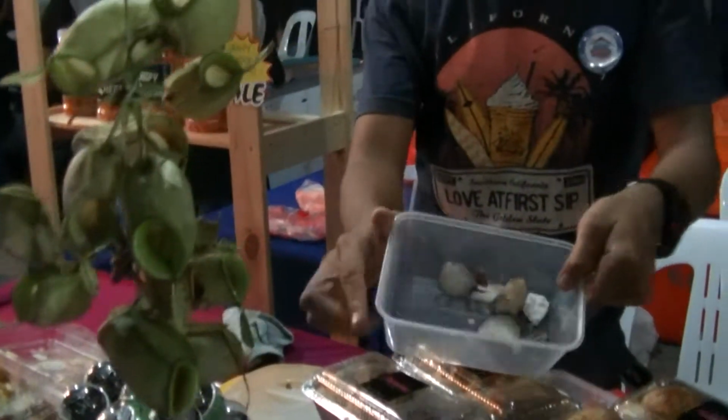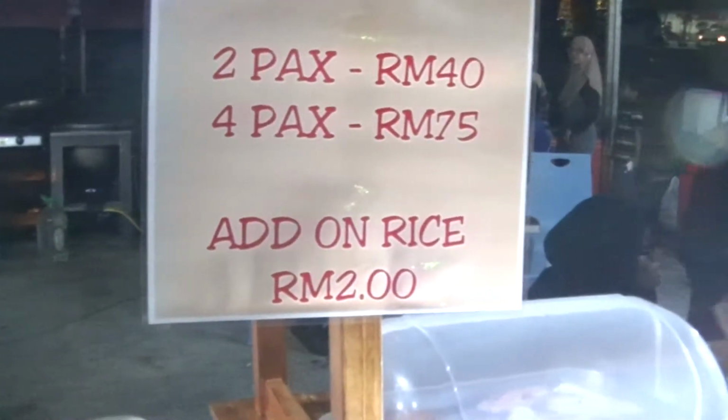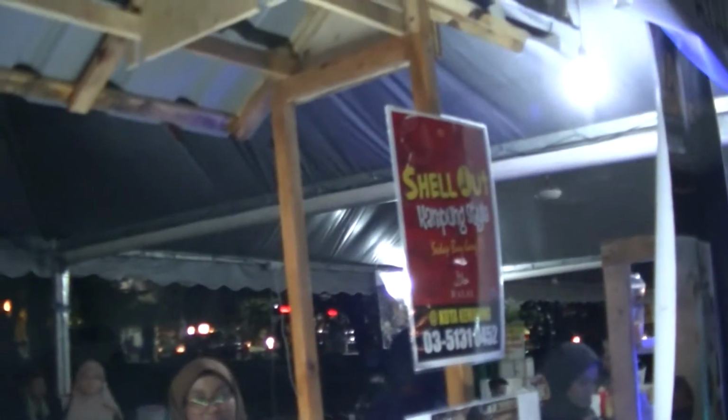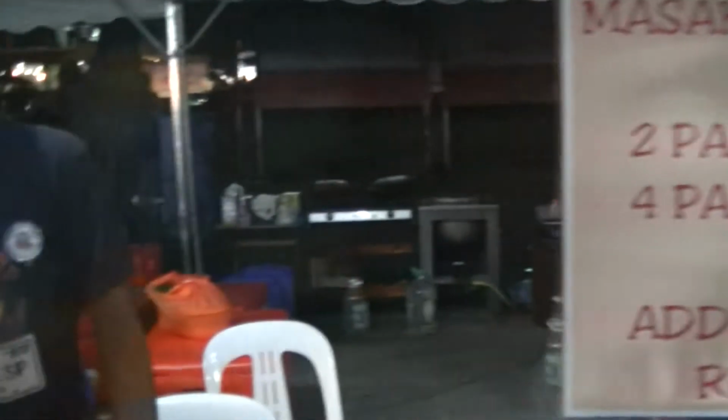This like local Pahang ni eh. Okay. The side we have a shell. It's like kampung rice. Oh, seafood lah. Shell lah, kampung style. Kotok. Where is Kotok Kemuning? Is it here? Kotok Kemuning.